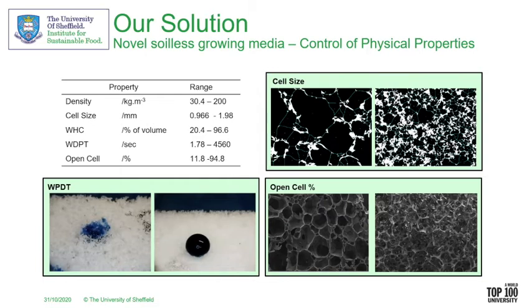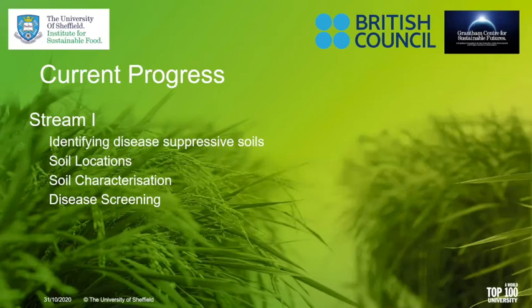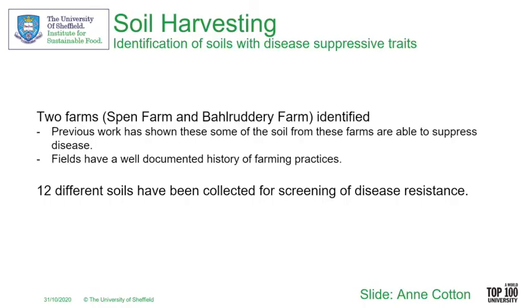I'm going to talk a little bit about the progress we've done so far in identifying soils. So where these soils came from, the soil characterization, and then the disease screening tests we've done so far with a little bit of preliminary data, which I think is really interesting. So we've identified 2 farms that the University of Sheffield has had some research previously published showing that they were able to suppress disease. They also have really well documented history and farming practices, so we can hopefully figure out why that microbiome is suppressing disease.